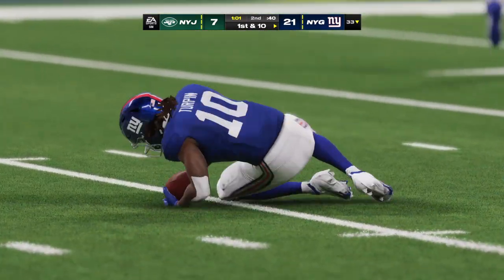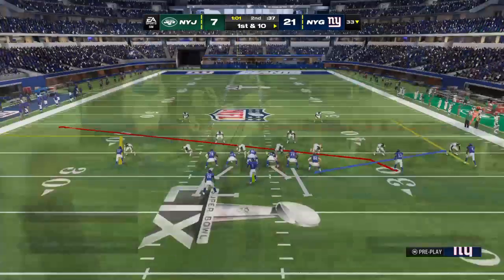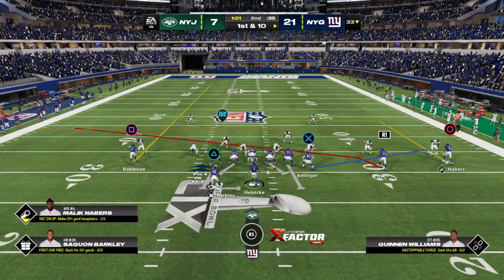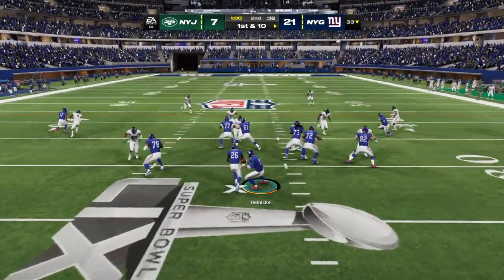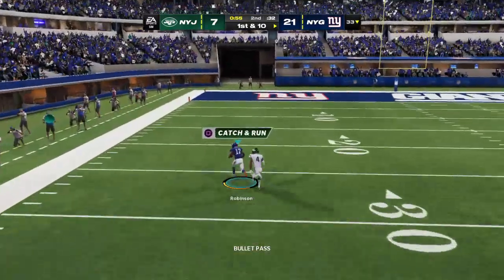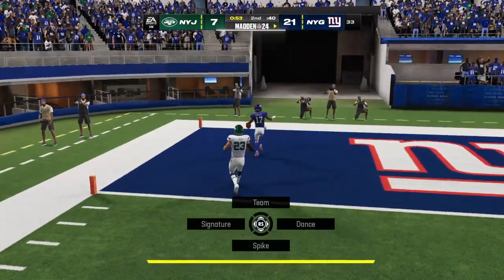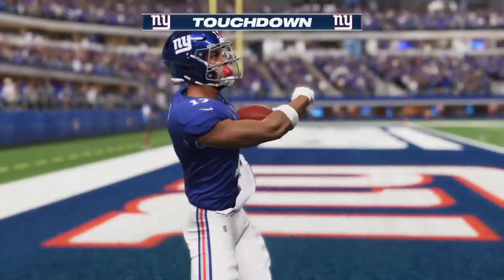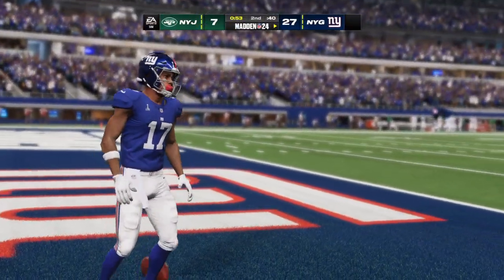Nice punt, but good work on the return to get back 11 yards. And it will be 1st and 10 as they take over. So they'll come up 1st and 10 now from the 33. On play action, Heineke gonna let one fly for Robinson. And that's caught inside the 30. Touchdown, Giants. Wandale Robinson, his 2nd touchdown of this Super Bowl.